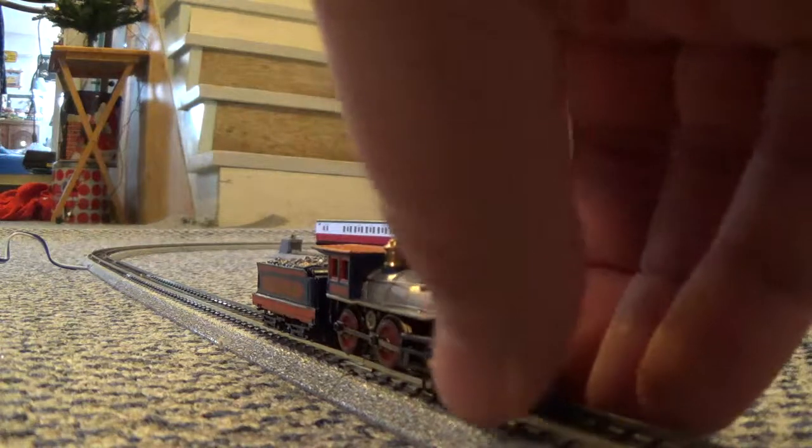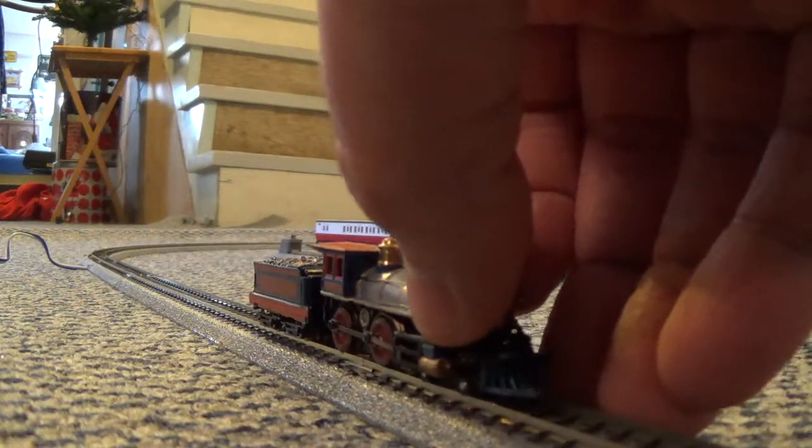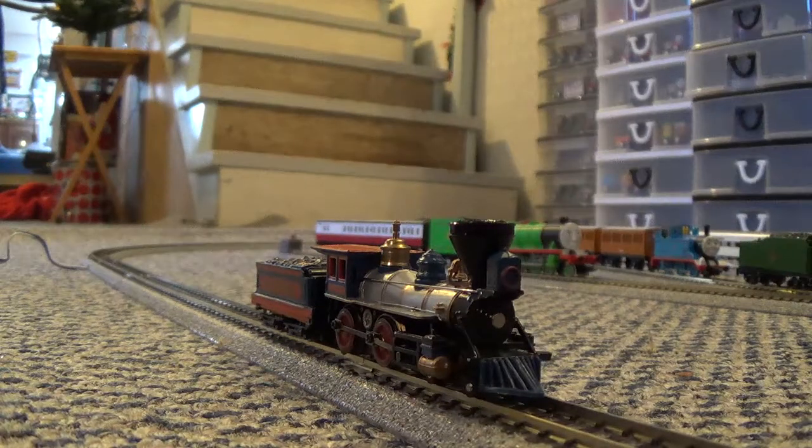Half the time I can never tell if these wheels are completely on the tracks, and they're not. Come on. Alright. Jupiter, from the Central Pacific in blue and red. Alright. Here we go.